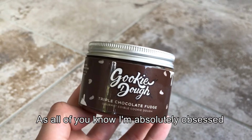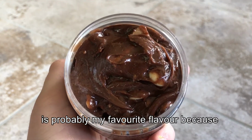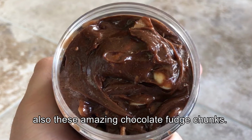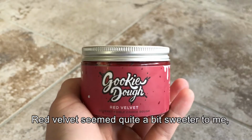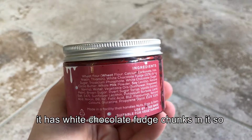As all of you know, I'm absolutely obsessed with chocolate, so triple chocolate is probably my favourite flavour because it has these massive white chocolate chips and also these amazing chocolate chunks. Really recommend this flavour. Red velvet seemed quite a bit sweeter to me. It has white chocolate fudge chunks in it, so that's not really surprising.